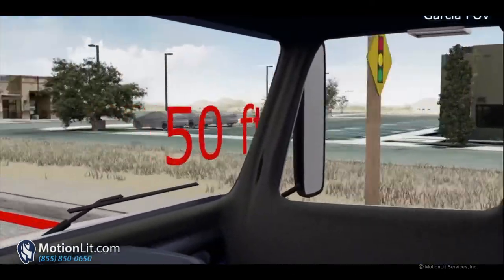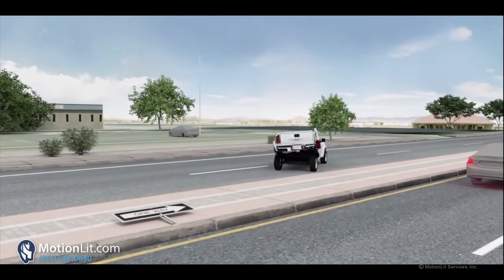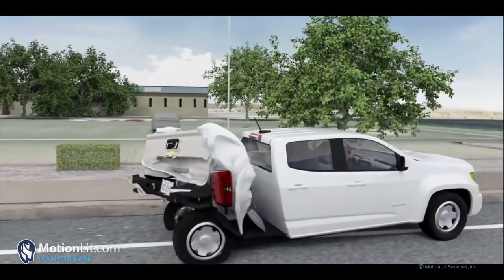Zendel's vehicle careened off and across the lanes of traffic out of control, up and over the cement center median of the roadway, and all the way across the street onto opposing traffic lanes, coming to a halt at the curb.